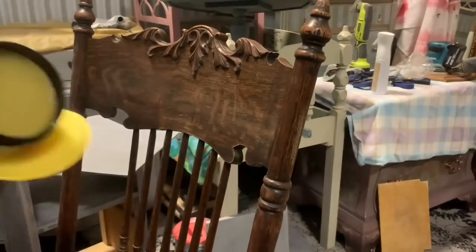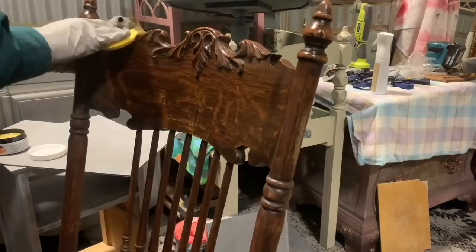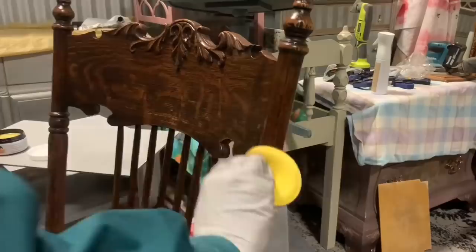Let all the stain settle, relax for 2 days, and then I went in with my orange scented furniture wax from Chalk Mountain. Oh, this stuff smells so delightful. So I sealed the entire piece in this, and it helps nourish the wood and lock everything in. Their waxes seal really hard, so I feel comfortable using this on this chair. I also didn't show it, but this has to sit overnight, and then you can go back and buff it the next day.